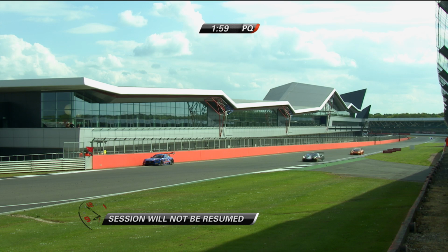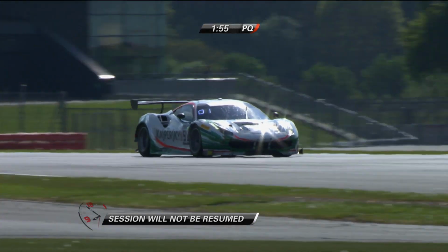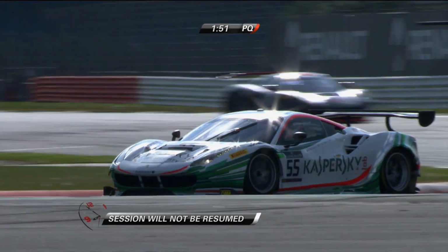What can we take away from the 2 sessions today? What have we learned going into tomorrow's race, or is it still an unknown until we get to qualifying?